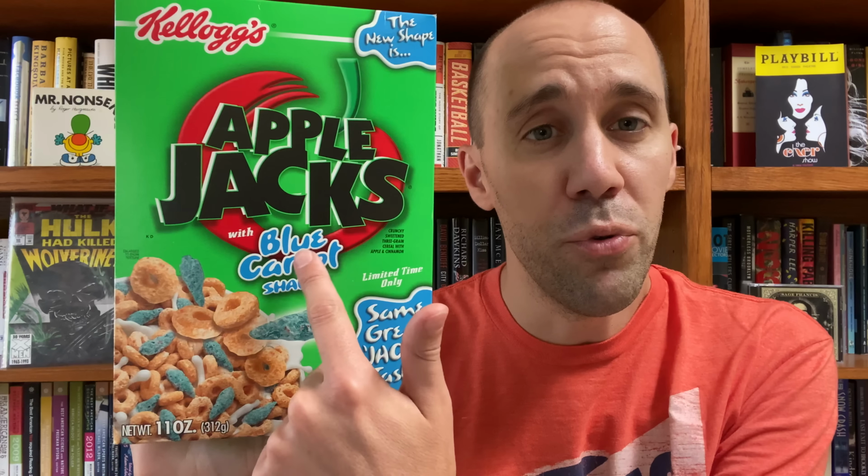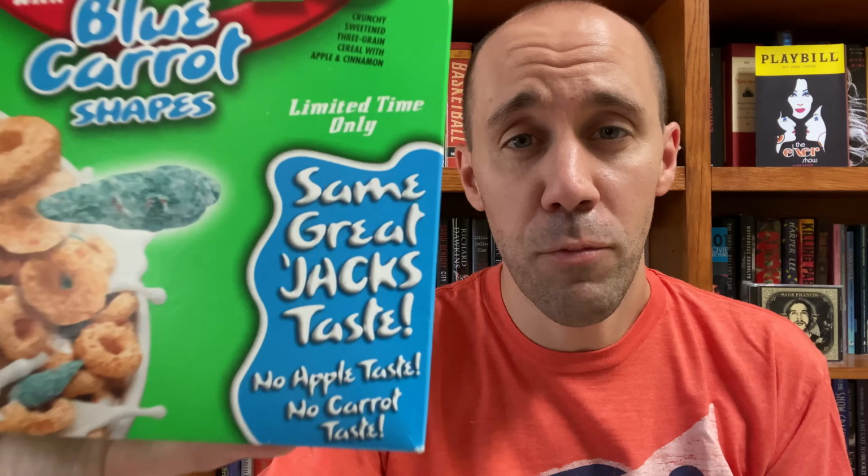So Blue Carrot won, and this was the box they released. So up top there it says the new shape is, and then you got blue carrots here. You can see them mixed in with the cereal. On the side of the box it reminds you it's the same great Jacks taste. No apple taste, no carrot taste.